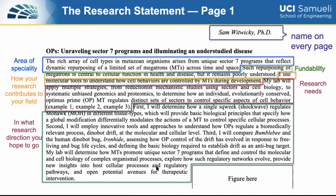In engineering, this is very important, we always think with application. In science, instead of a therapeutic intervention, it would be new knowledge for understanding of blank, right? And you would fill this in with what is relevant to your field.